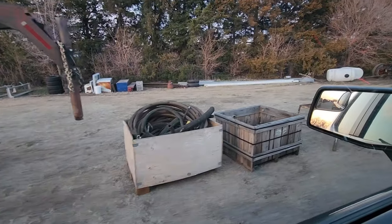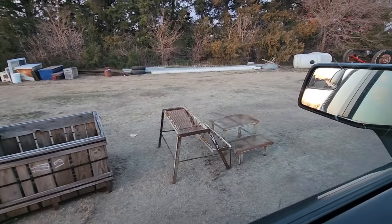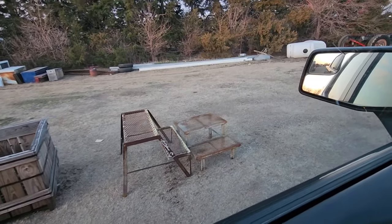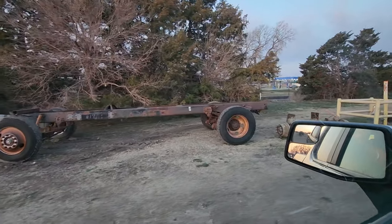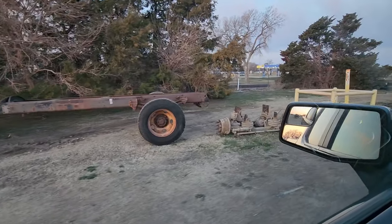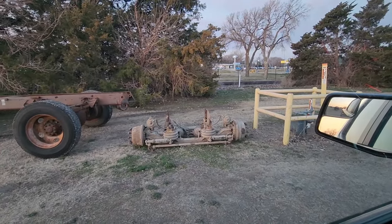Some old rubber hoses. A couple nice metal steps. Looks like a big truck frame with the axles underneath it. There's an axle there with airbags. It appears to be a steering axle.